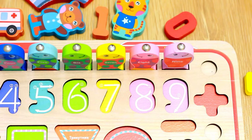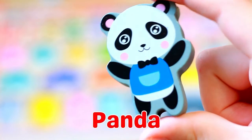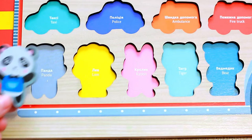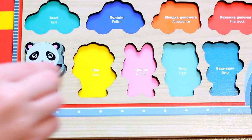Fantastic! Let's continue our adventure by placing animals in their rightful spots. Panda. First up, we're searching for a panda. Can you spot the panda? Absolutely, it's a panda.